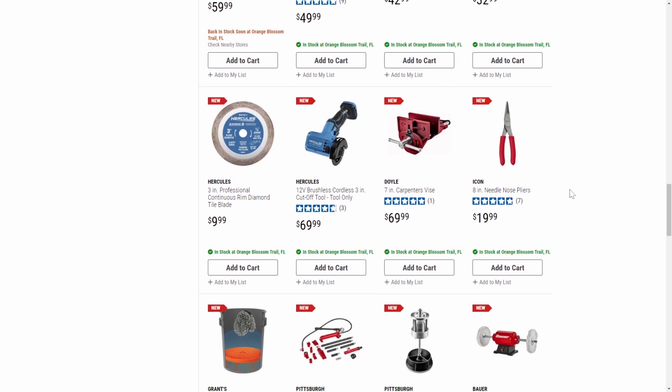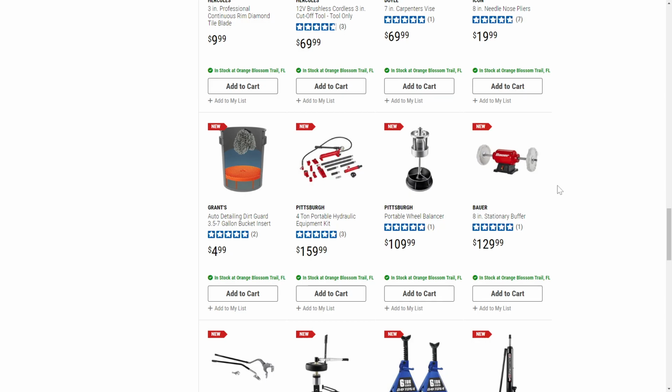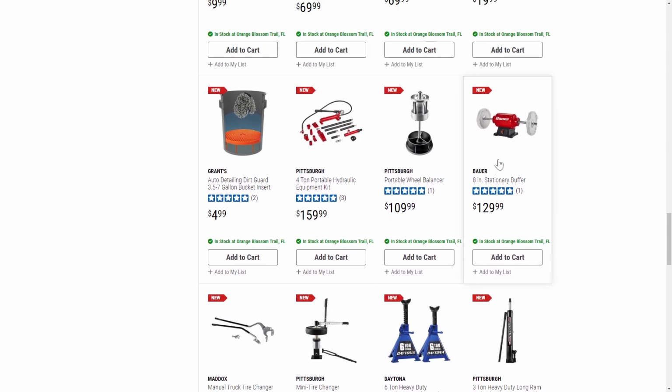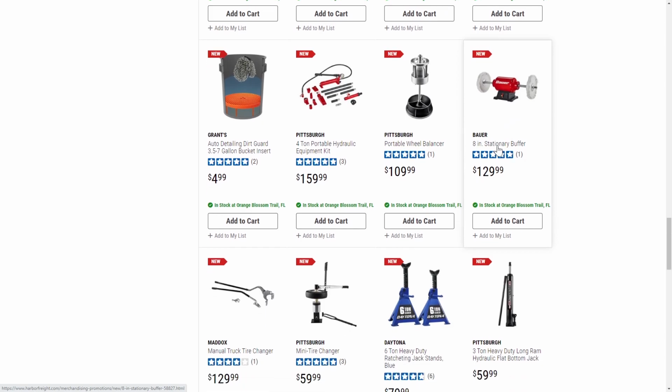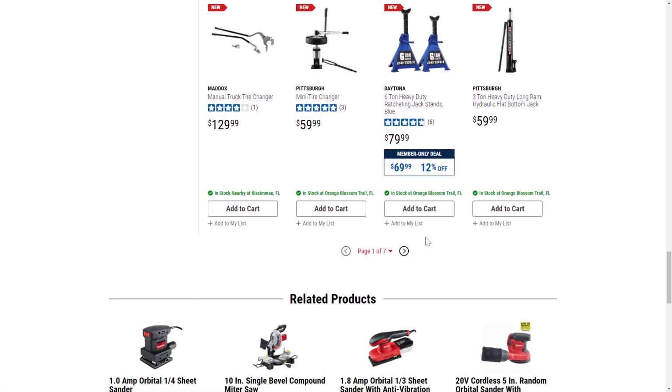We do have more Icon stuff. All the new Icon pliers and cutters right now are all 20 bucks, which is kind of funny. They're all the exact same price. We've got a buffer here. It's kind of funny with Bauer and Hercules, it's not just the cordless tools. They do have some corded tools. So I wish they would maybe condense some of the tools down into just those lines. They have a lot of corded tool lines still at Harbor Freight.